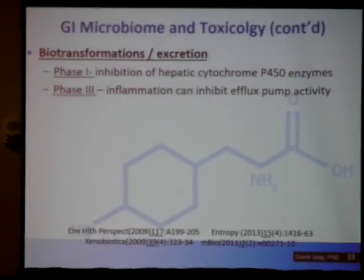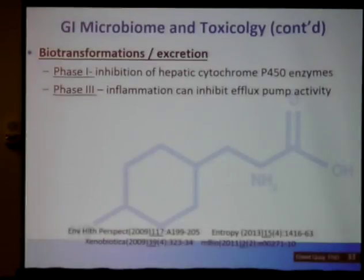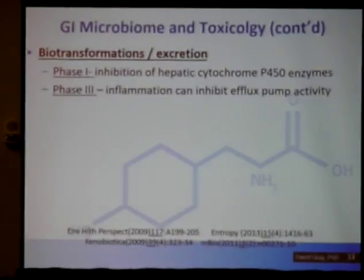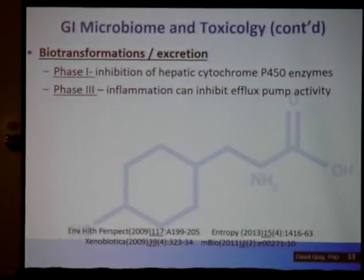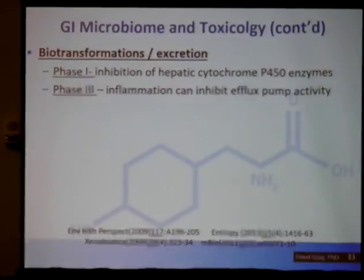affect toxicokinetics and pharmacokinetics. That's very important to the pharmaceutical companies now, trying to explain why different doses of drugs are required to get the same effects, and why some drugs cause more serious side effects because of the oral drugs, because of what's happening in their particular microbiome.